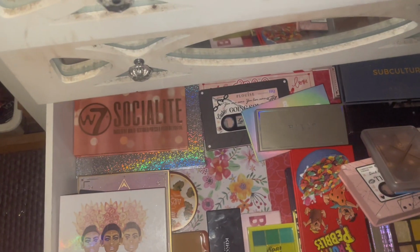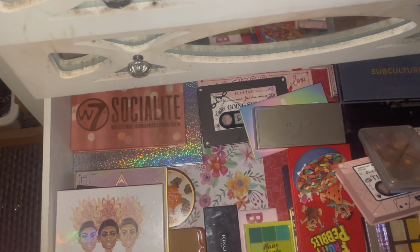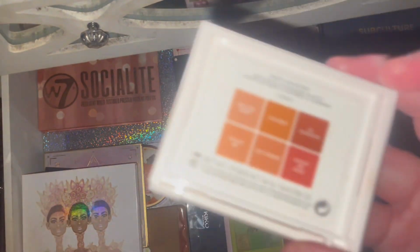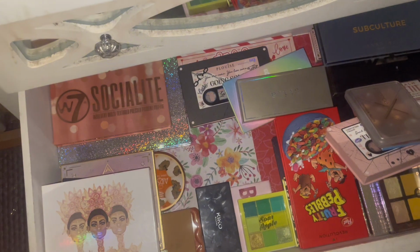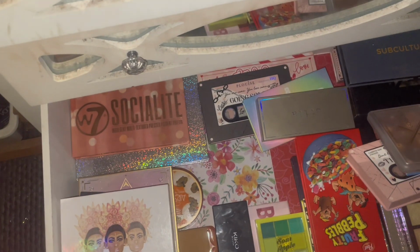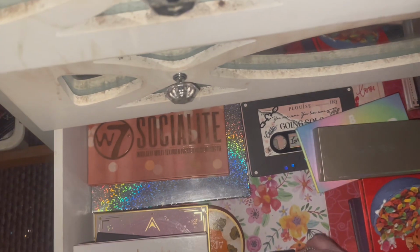I've got this Fenty Beauty. What are these things called? Are they called stackables or something like that? Snap Shadows. And I've got the peach one. Some of these palettes are really hard to get into. That's pretty. So I think I'm going to keep that around. It's really nice as well to travel with.